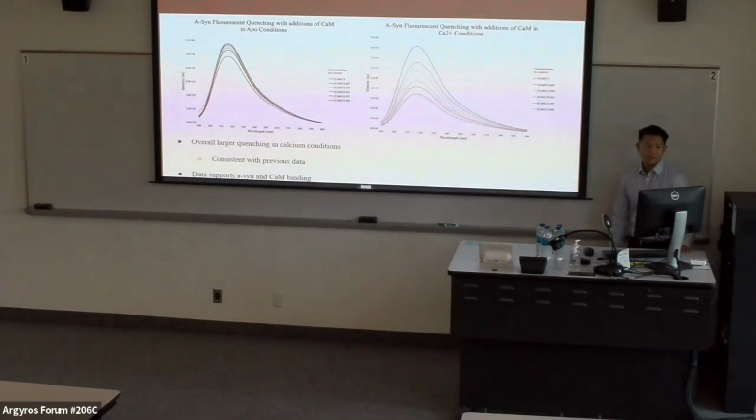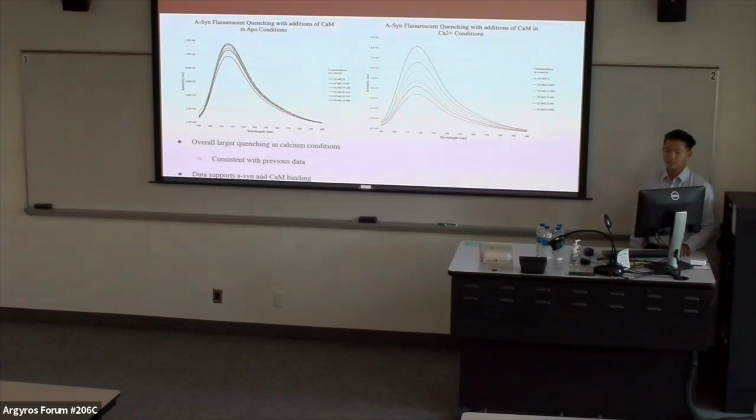Results. On the left is our apo condition titration, and on the right is our calcium condition titration. We see a much larger quenching in our calcium conditions, and the runs are color-coded at the same concentrations of our titrant calmodulin. Overall, we see a much larger quenching in calcium conditions, which is consistent with previous data, and the data strongly supports alpha-synuclein and calmodulin binding.